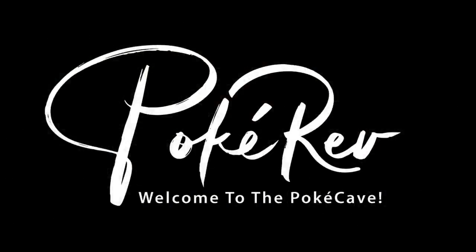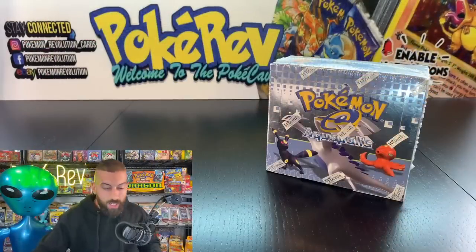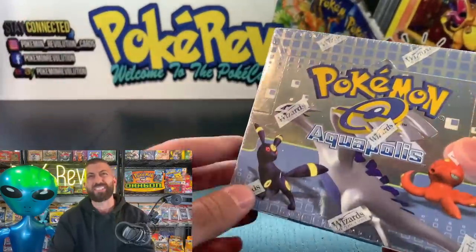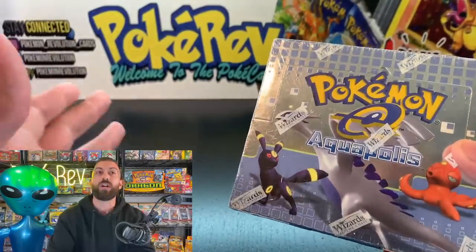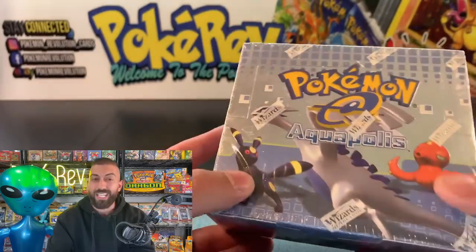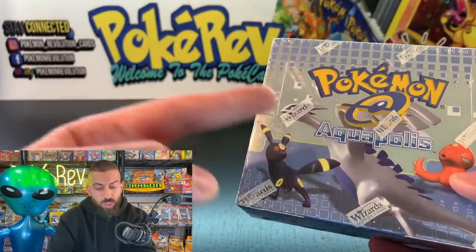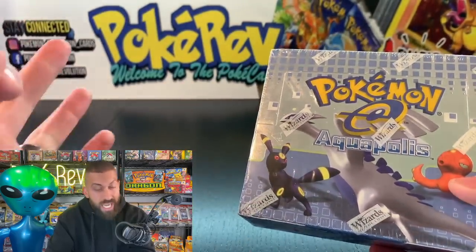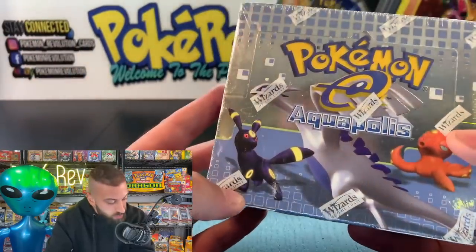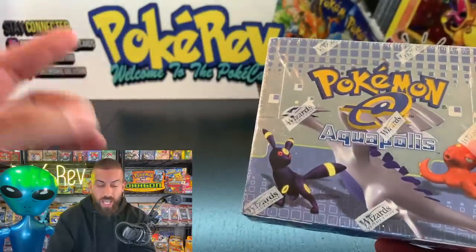This is a first for the PokeCave, and it is going to be... an Aquapolis E-series booster box released in the year 2003. The first ever crystal cards to ever be released. And they decided to throw in Lugia as one of the main, probably, definitely, the biggest crystal card that you can get out of here, along with Nidoking and Kingdra.